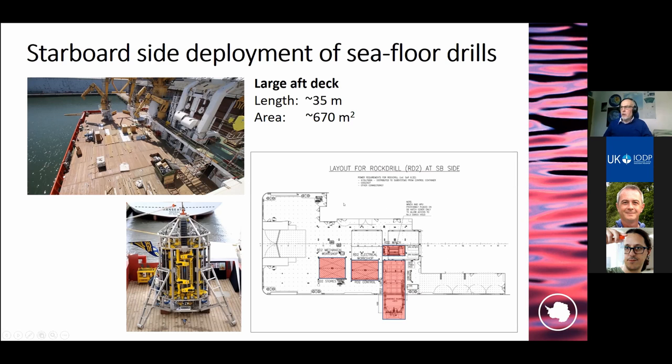And on this layout in the lower right here, everything that's shaded in red is the containers and the winch and the drill related to RD2. You can see there'd still be space for a few other things on the deck. The picture in the lower right is RD2 in a previous version of it, on the deck of the James Clark Ross during a public event that was held in Edinburgh some years ago.